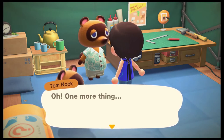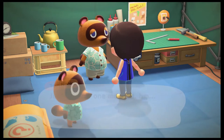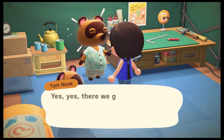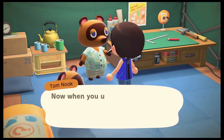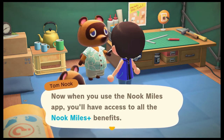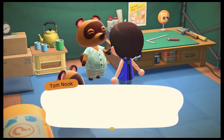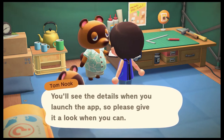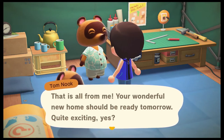Oh, one more thing. Homeowners get an automatic Nook Miles Program upgrade. Just give me one moment. Yes, there you go. I've updated the program membership details, Delsin. Now when you use the Nook Miles app, you'll get access to Nook Miles Plus benefits. Nook Miles Plus includes a nifty way to earn additional miles in special circumstances. You'll see the details when you launch the app, so please give it a look when you can. That is all for me. Your wonderful new home should be ready tomorrow.